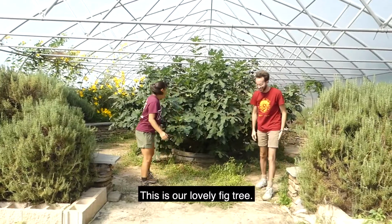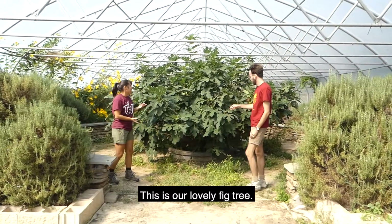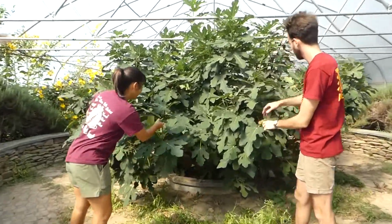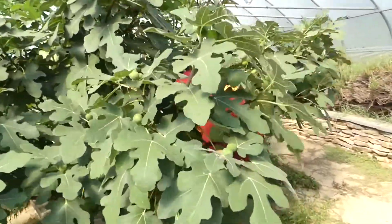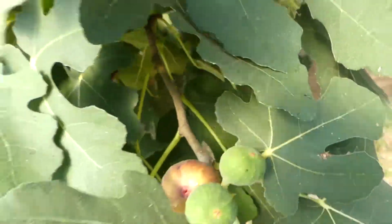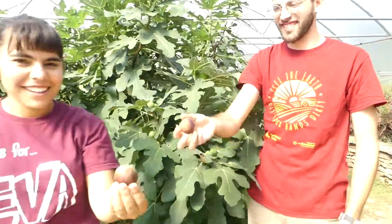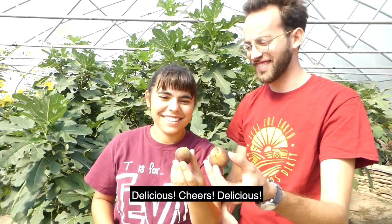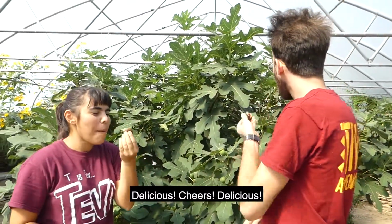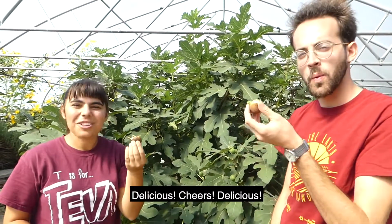Hey! This is our lovely fig tree. Let's see if there's any that's ripe. You gotta search sometimes. Oh my gosh, me too! Delicious.